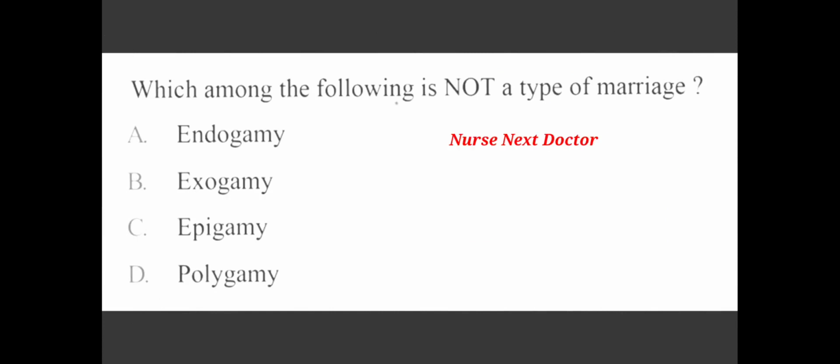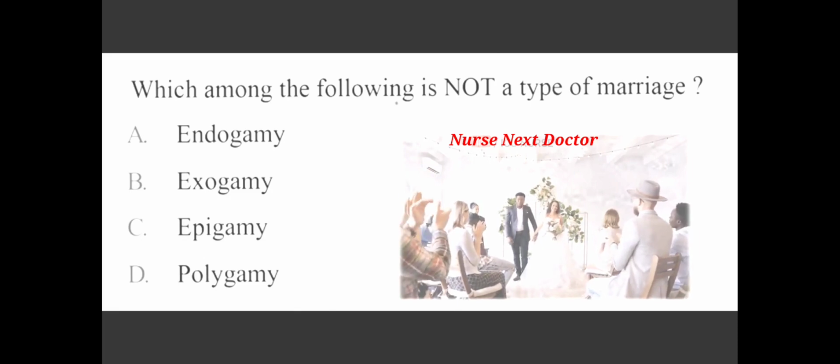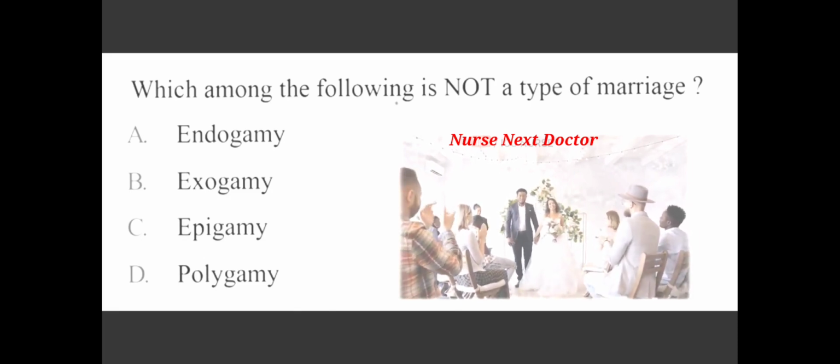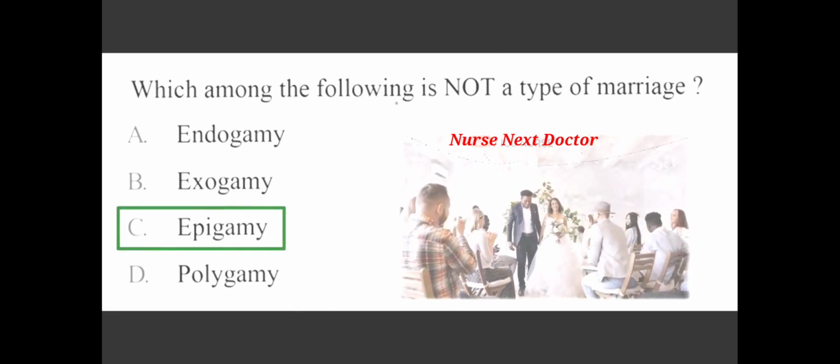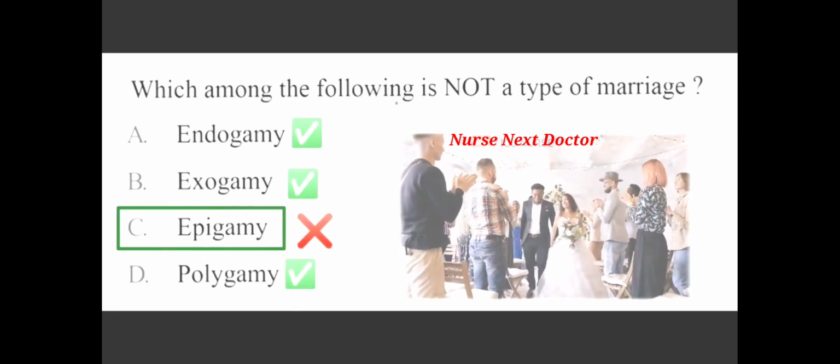Which among the following is not a type of marriage? A. Endogamy, B. Exogamy, C. Epigamy, D. Polygamy. And the correct answer is C. Epigamy. Endogamy, exogamy, and polygamy are different types of marriages, while epigamy is not related to marriage.